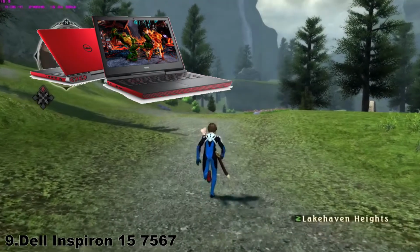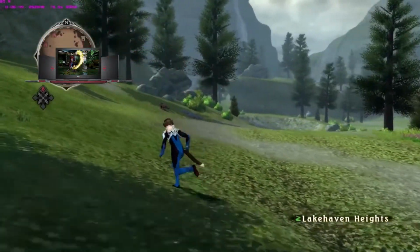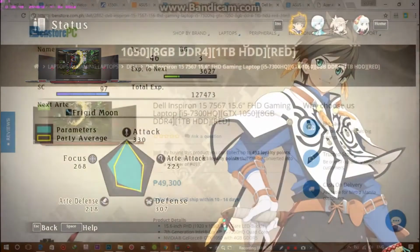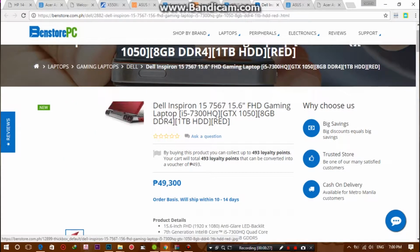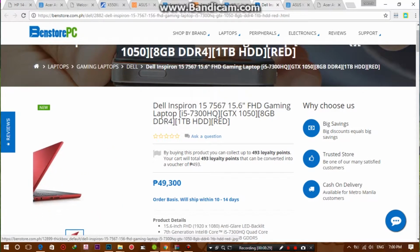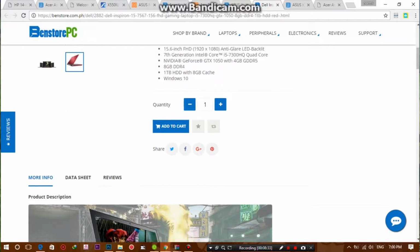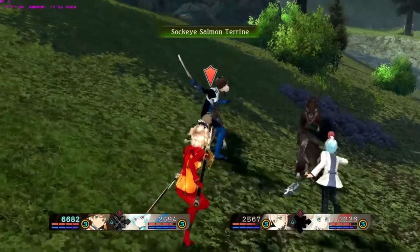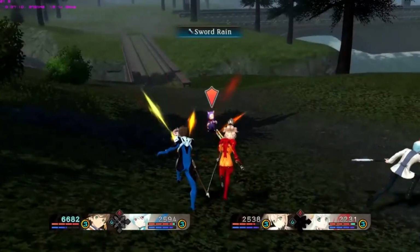So the next one here is the Dell Inspiron 7567. The same specification as what you can expect from the Acer Aspire VX15, that has a GTX 1050 and an i5 processor. This one has 8 gigs of DDR4 and a 1TB hard drive. More storage is better for some people, but for 49,300, this is way out of our budget norms. It's not actually way out of the budget, but this is a little bit of a bummer because it has a TN panel, which is a sacrifice compared to the previous model 7559, but 49,300, no problem.